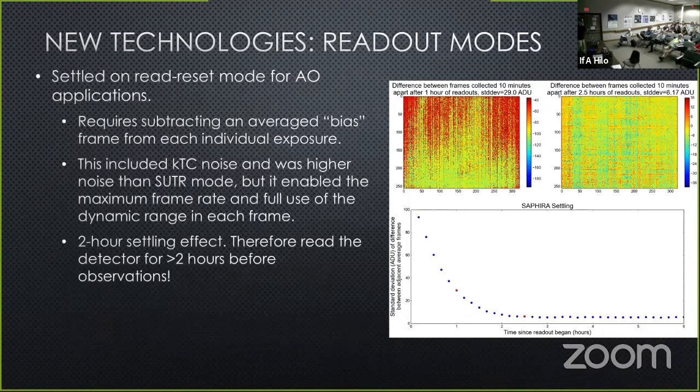In this case, we saw that it worked better than read-reset-read mode, but there was about a 2-hour settling period where the detector had to come into thermal equilibrium after it started clocking. So the application of this is, if you're doing astronomical observations that require good detector stability, you really should idle the detector and just have it clocking for at least 2 hours before you do these observations. And this is a plot showing the noise versus time that we get in this method.